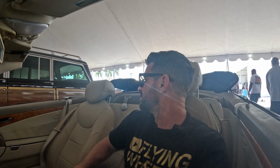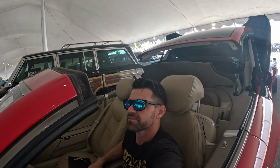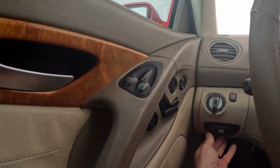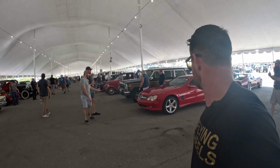Not yet. Do I dare try the top? Let's see here. Top works, thank goodness. I might have done okay on this car. So it's already in better shape than my other one. Hard top closed, AC is cold. Let's see, this pops off just like my other one. All right, so that's a common Mercedes problem. AC, ice cold, love that. So we're gonna be okay, I think. I might drive that this week. That's a good looking car.